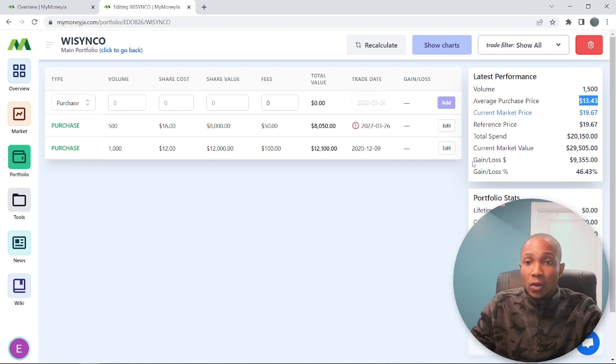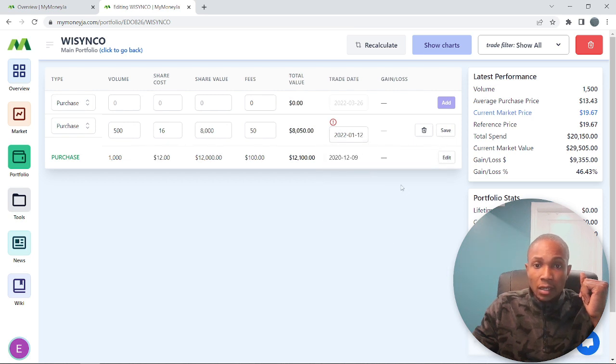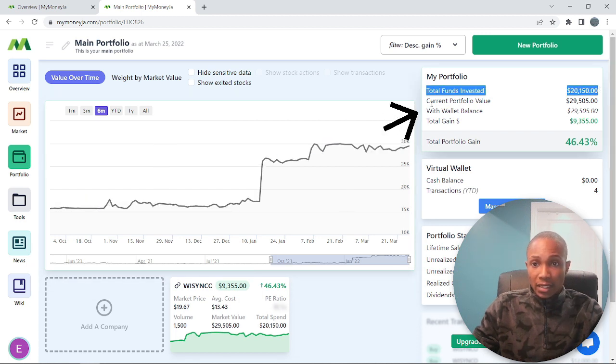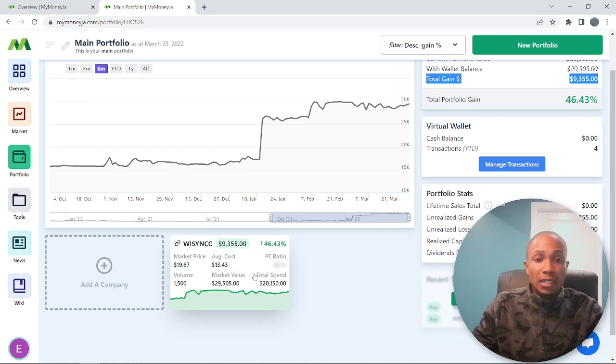Now if you look at your gains, you will have 9,355, and when you look at it in percentage, it is 46.43%. So that date can't work. So let's go back to active trading date. Save that. So let's go back to add another stock to our portfolio. So total funds invested, my current portfolio value, and my total capital gains. And here it shows a nice little summary of my stock.